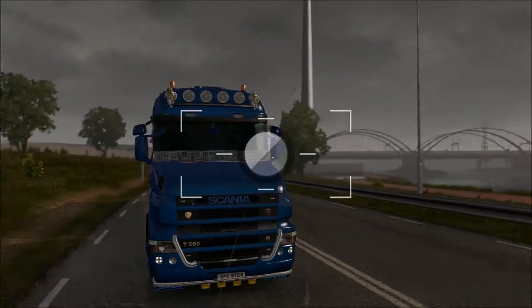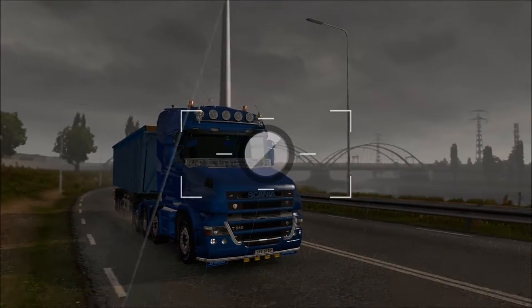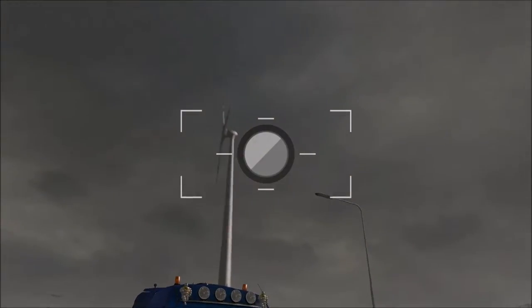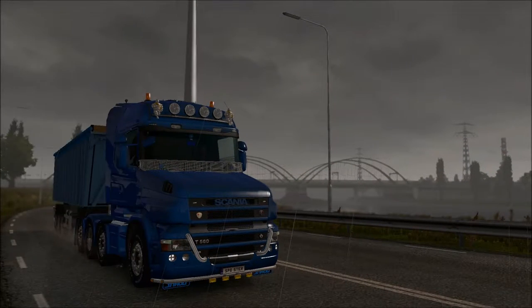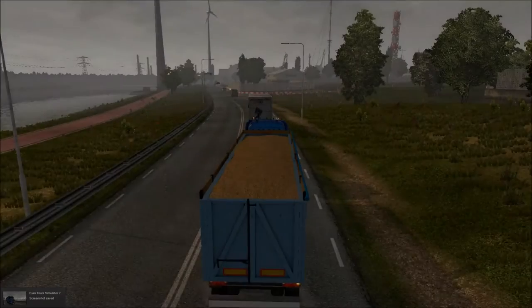This looks really nice. Going out of lampers, you know. Make it a little blurred out. There we go. I love the blue Scania logo as well.